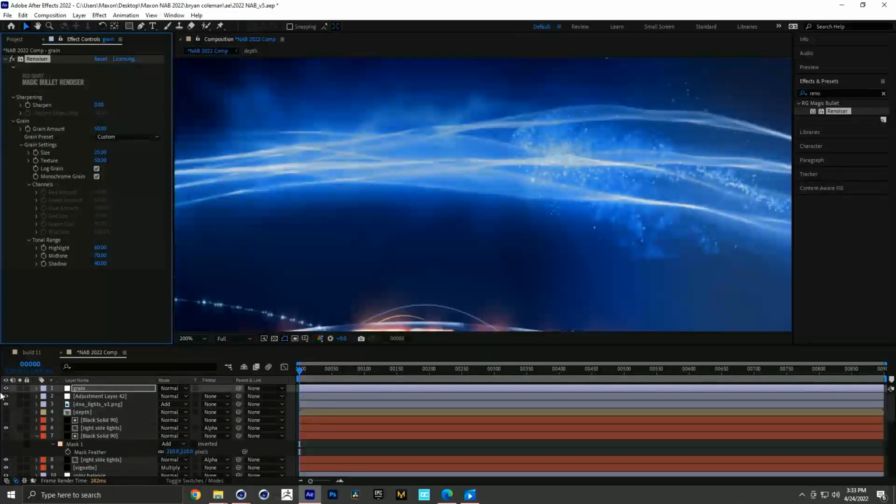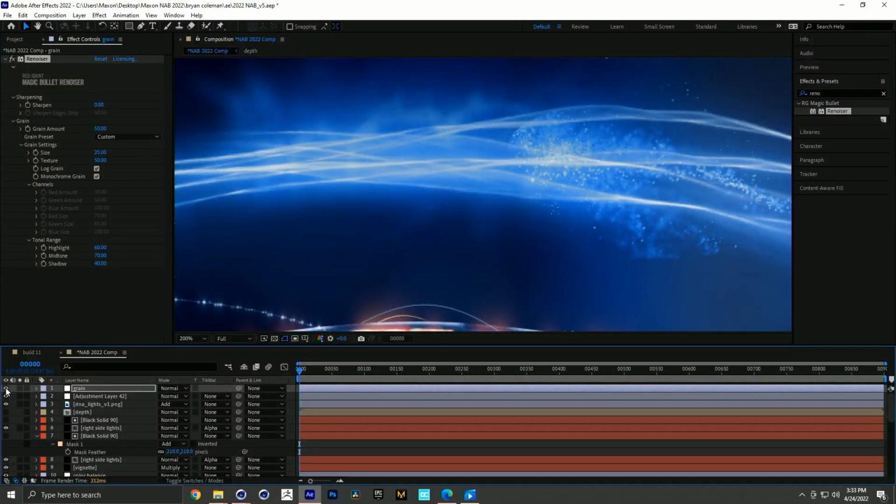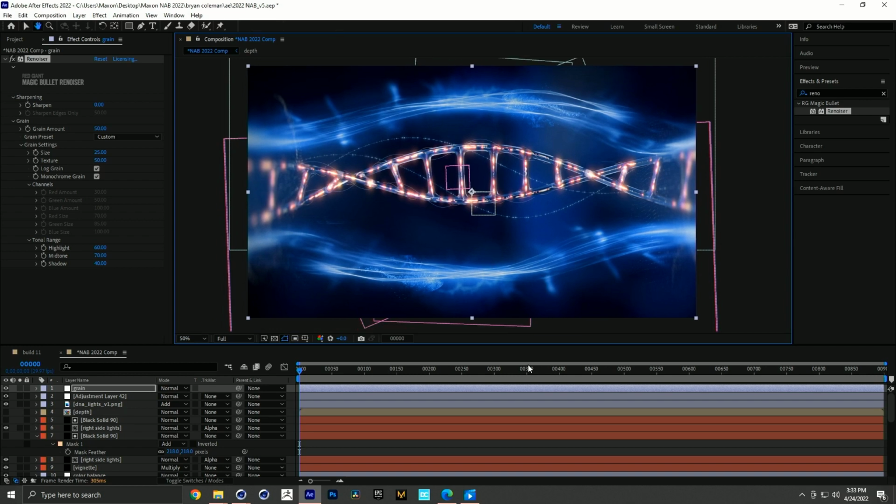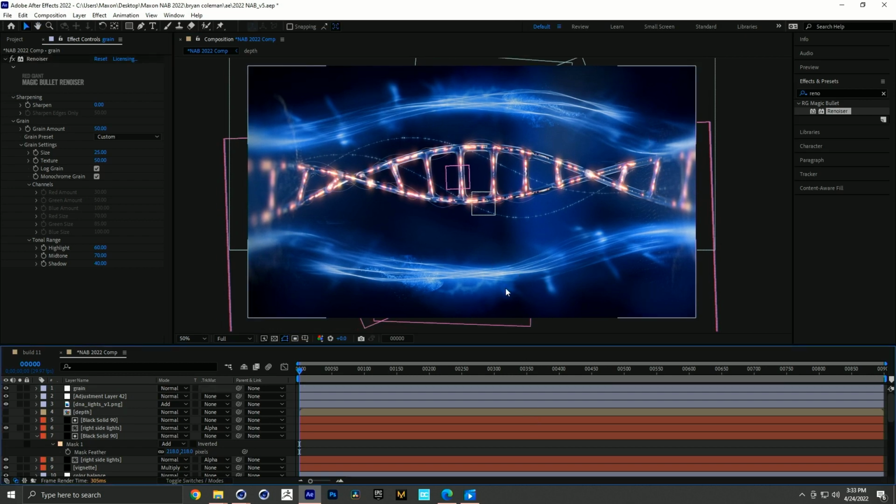Turn on Monochrome Grain. And if I toggle that on and off, you can see that it adds a little bit of grain, which just kind of ties everything back together. That is my final frame.